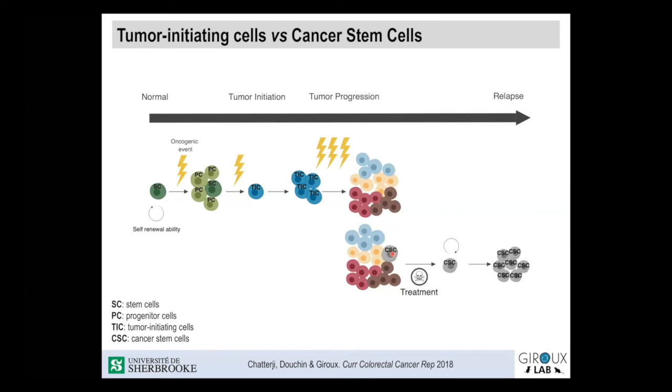Cancer stem cells would more refer to the subpopulation of cells in a tumor that have high self-renewing capacity, so they are the main driver of tumor growth, but also higher multipotent capacity. That would refer more to tumor heterogeneity, so why in the same tumor we would have different clones, mutation clones, but also functional clones. And lastly, another function that cancer stem cells have been associated with is resistance to anti-cancer therapies, such as chemo and radiotherapy. This is one of the aspects that we're specifically interested in in the lab.